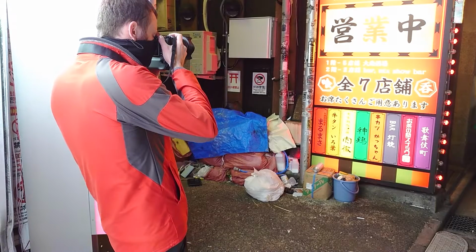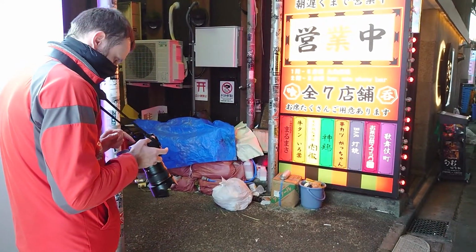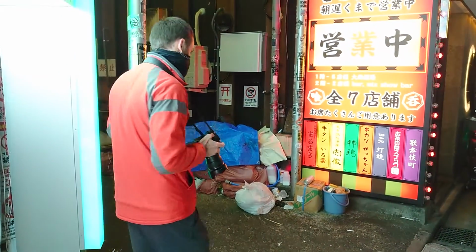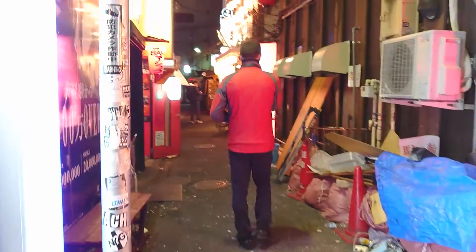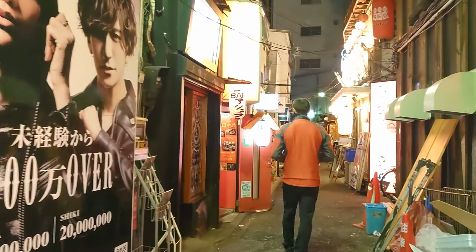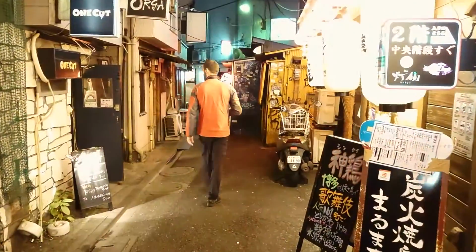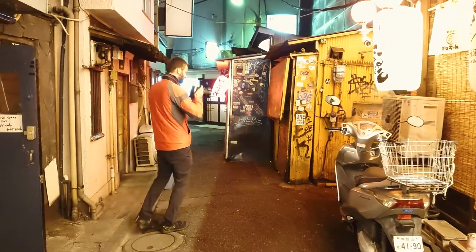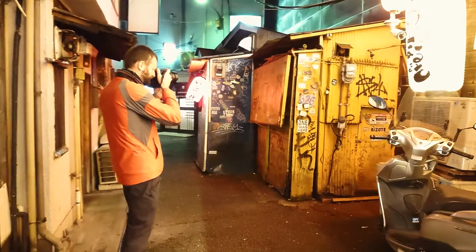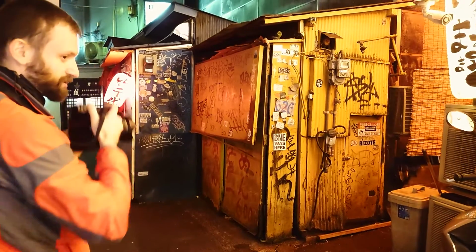Okay, and there we go. There's kind of a subject there. Not great, but something. Let's keep going in there. For now. It's just a cool scene. There's not going to be anybody here. I almost never see people here, but I do like the colors and composition of this scene.